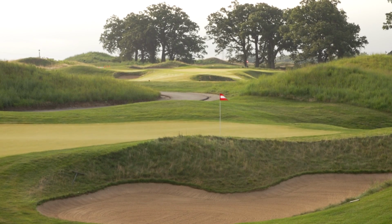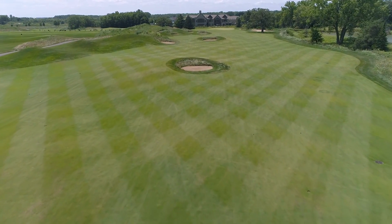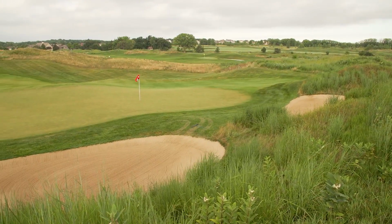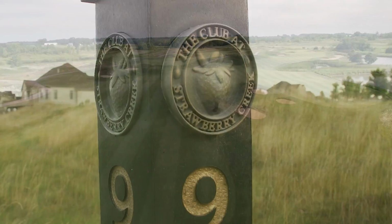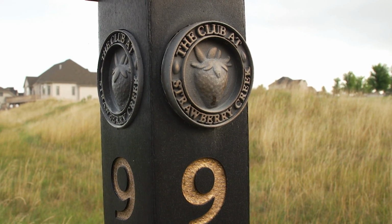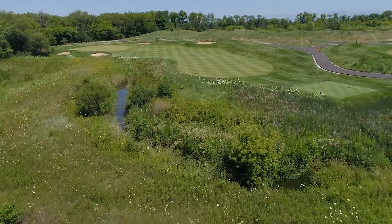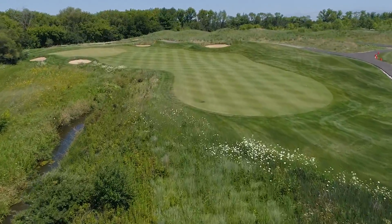The golf course construction started in 2004, 2005, but prior to that, this was actually Thompson's Strawberry Farm, which back in its day was, I believe, 150 acres of self-pick, you-pick strawberries. So the owners wanted to continue with the name, hence the club at Strawberry Creek. They enlisted Rick Jacobson to become the golf course architect. He came at the recommendation of Jack Nicklaus.